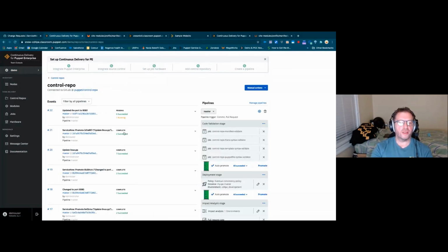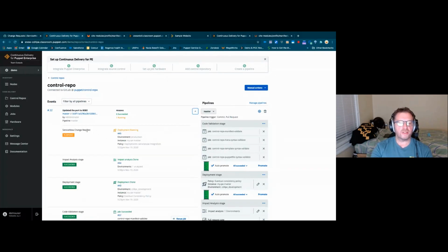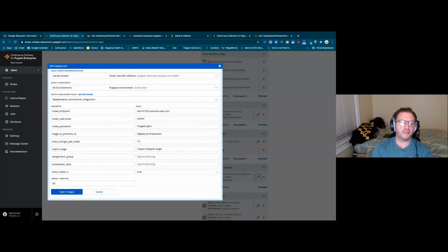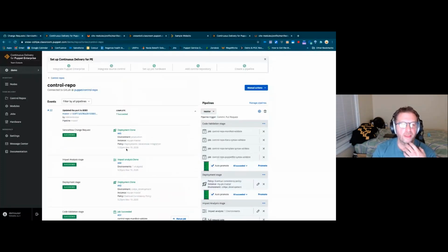I just want to touch on one more thing. The ServiceNow change request piece is what's currently running, and that's where we extract this data and create the change request ticket in ServiceNow. And just to kind of see some of the options that are available for you, if we look at what happens in this gate, in this stage, what we're actually doing is really providing just details about how to get to ServiceNow, which stage to promote to when we're actually complete, and what our reporting stage is. And that gives us enough information to be able to pull the data out and create the change request ticket. I'm also specifying here that I'll allow up to 15 changes per node before that's considered a high risk kind of change. And we'll see that in a moment.